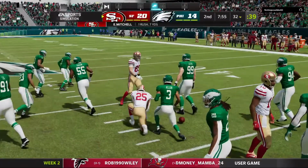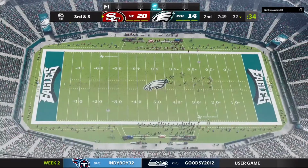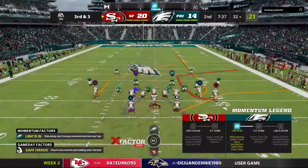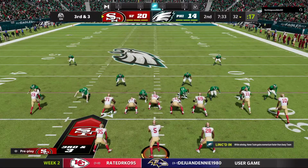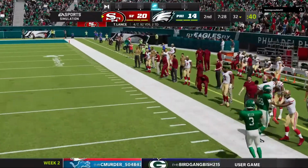Oh, it really has, especially as of late. He's going to be dropped following a pickup of 7 past the 30 to the 32. It'll be a gain of 7, and they get it back to a 3rd and 3. Lance going to throw. And that will be incomplete.